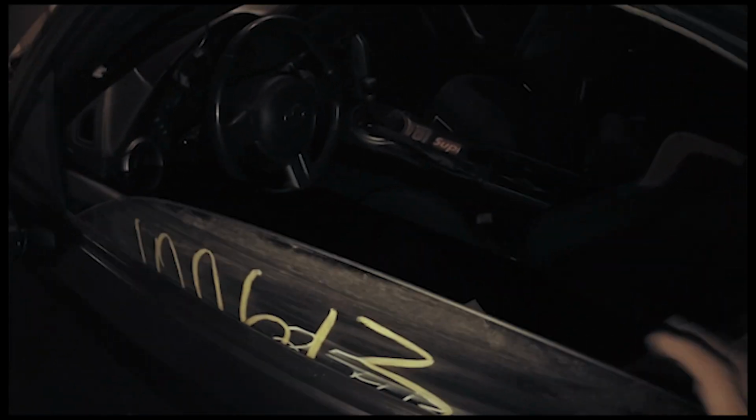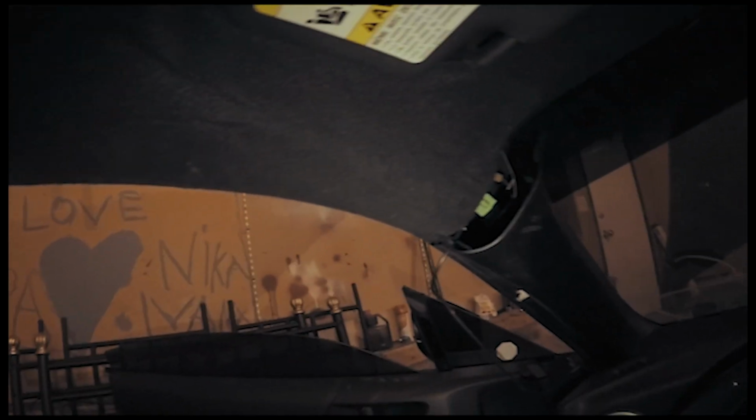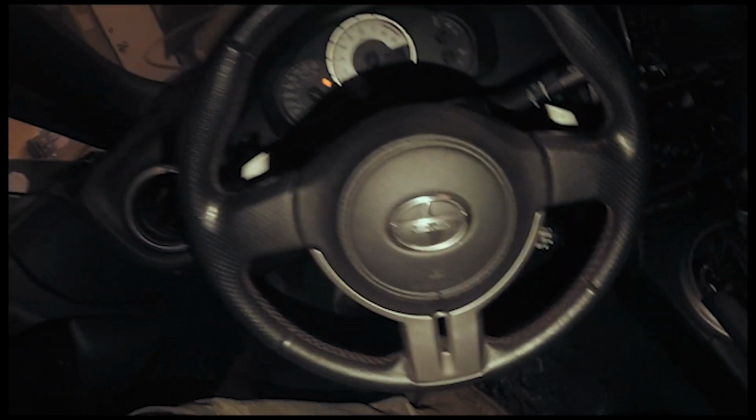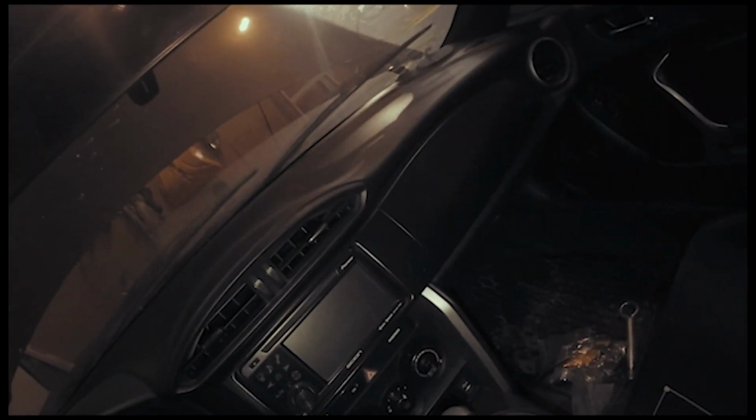There's a few things. Yeah, so the driver airbag was activated. I just folded it in the back so I can have a better visual. Nothing else inside of the vehicle, obviously.